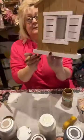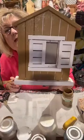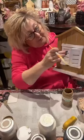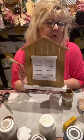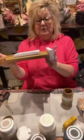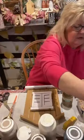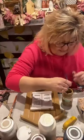So look how pretty this color is. Isn't that pretty? Maybe I'll keep this hazelnut and I'll do my shutters another color. Like I said, I'll do the trim a color and then do the shutters. I could leave the shutters white. What do you think? I think it's so cute. All right, so let's dry this. Well, I gotta go down to those little seams. All right, let me get my little brush, and we'll just hit those little seams.